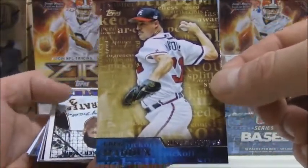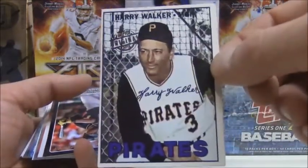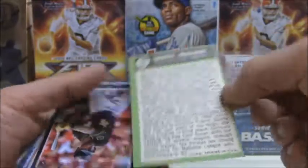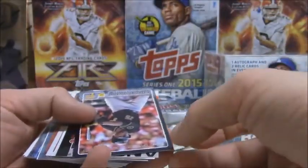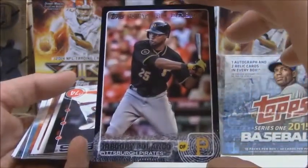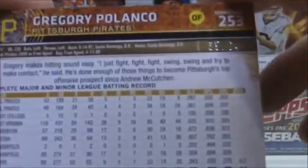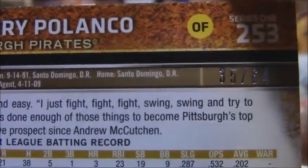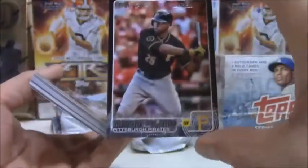Maddux, Archetypes. Harry Walker, Buyback. Here's another nice one. Gregory Polanco, Black, the Future Stars. It's numbered 35 of 64, for the Pirates. Nice card. Polanco Black.